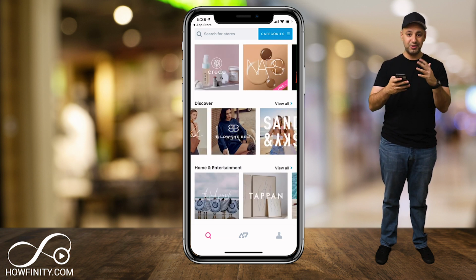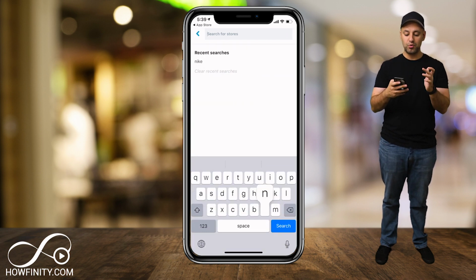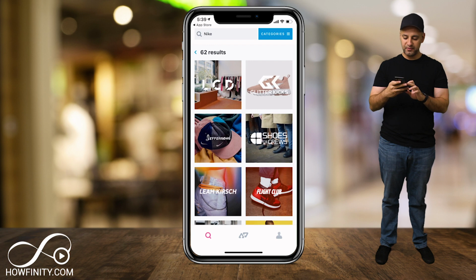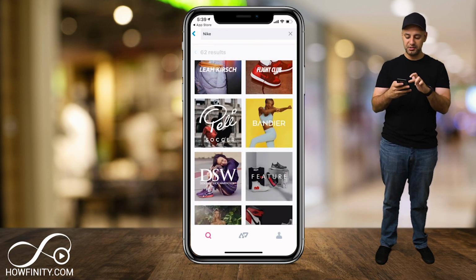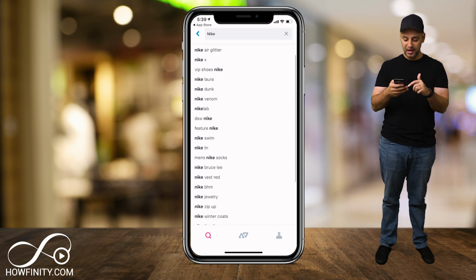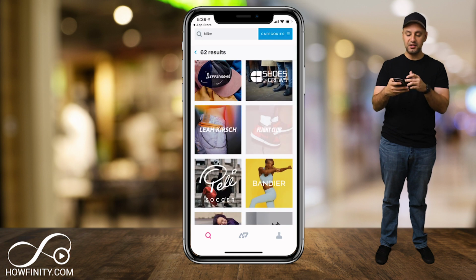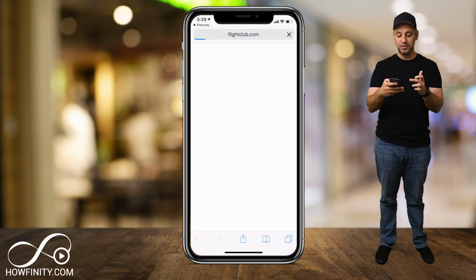So this page really doesn't have much to explain, except on top, you could search for store or for brand. So for example, if I search for Nike and press search, I could see all the different stores that carry Nike, and I could see it in the drop down here, all these different places. So for example, Flight Club, that store I like, I could see if that shows up here. If you search for Nike, and it does, it's the 6th option here, so I could jump in there.